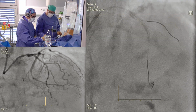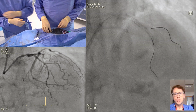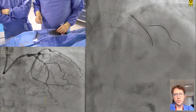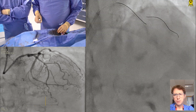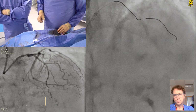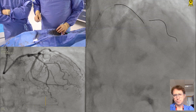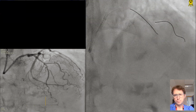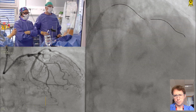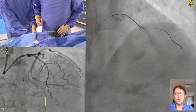So I will try to exchange the wire. Clearly the diagonal ostium is looking very good, isn't it? And you mentioned many people would stop. It's your practice to keep most bifurcations? No, not most, but in this case, the diagonal is as important as the LAD in this patient. So we think it's better to correct and to improve the flow in this diagonal. At least the rheology in the diagonal. Yeah, for sure.